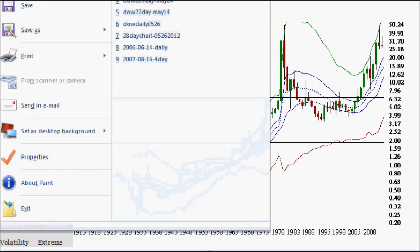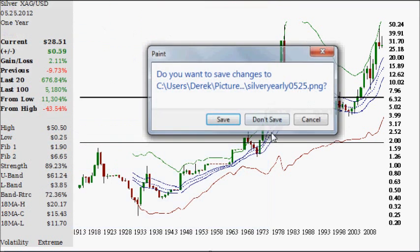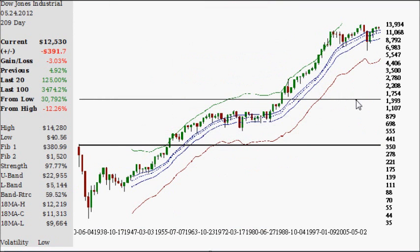Let's take a look at the Dow Jones on its long-term chart now. And this is a 209-day chart, which means each one of these candles represents 209 days of trading. There's roughly 250 in a year. So about 80, 90 years worth of data.